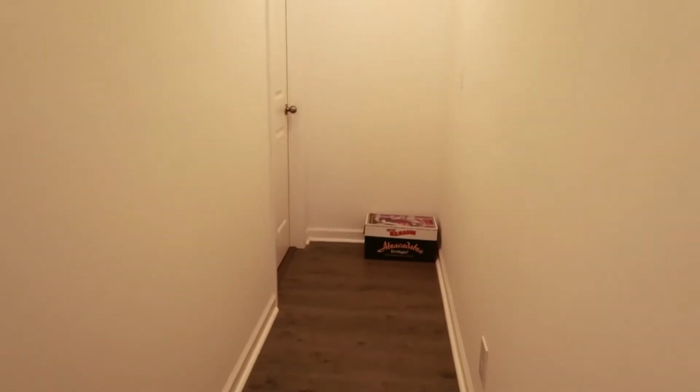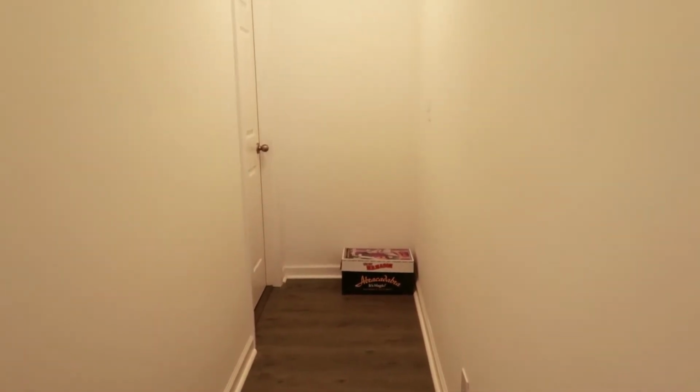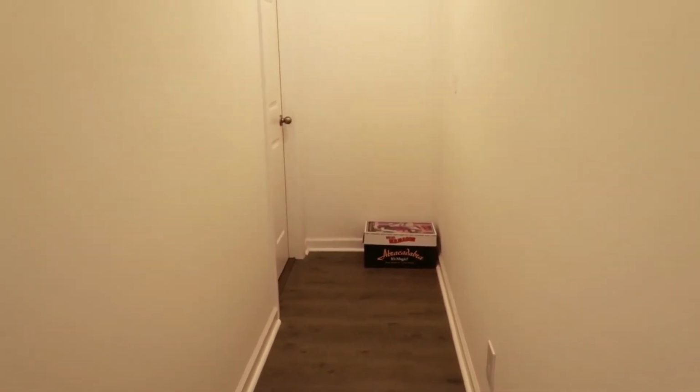So then we'll go this way. The end of this hallway is just a utility room that leads to the washer and dryer and furnace, water heater, and then the garage in the back. So that's pretty much the new house in a nutshell. I'm gonna keep working on putting the kitchen together.